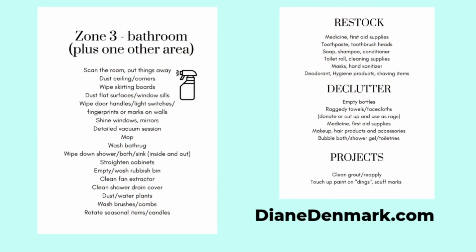Have you got anything from Christmas? Maybe you got a voucher, maybe you've got Christmas stuff that needs to be exchanged. Let's get that done as well this week. Let me know what you are going to declutter. Remember, just look for one thing.